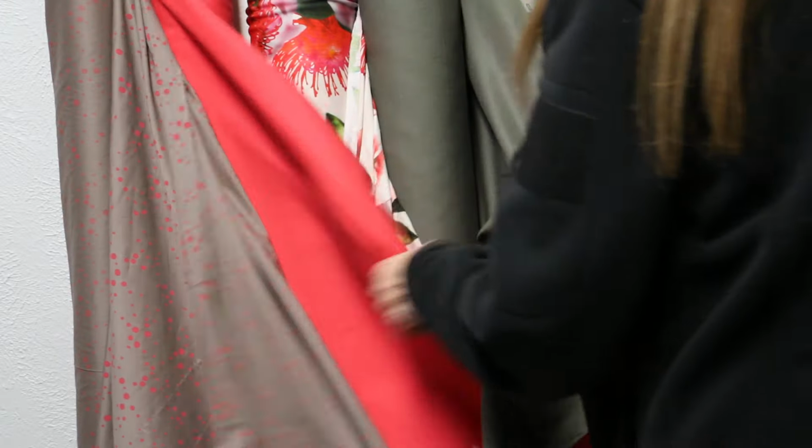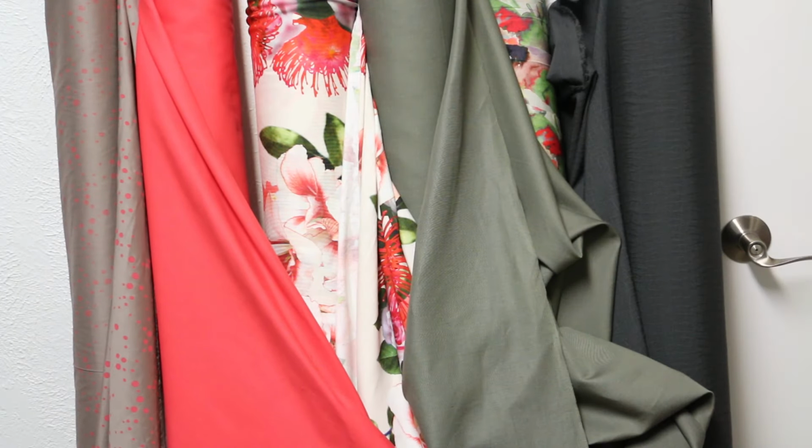But those are your Monday morning fabrics. They're beautiful, they're lovely, just so much fun. And we know we have lots of cold left.